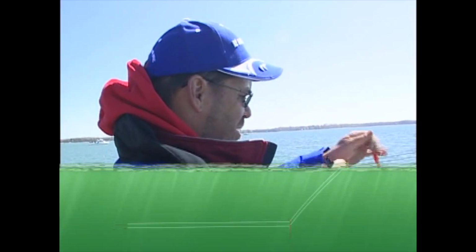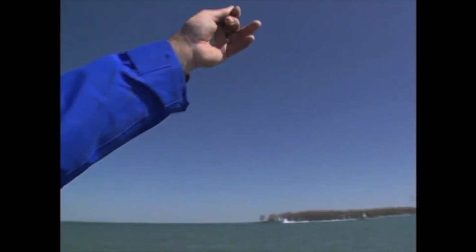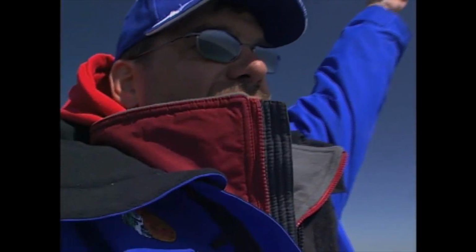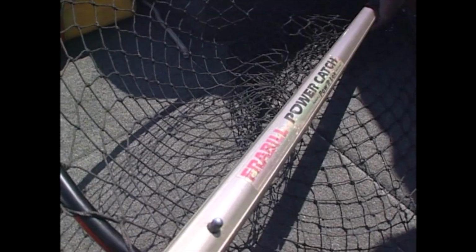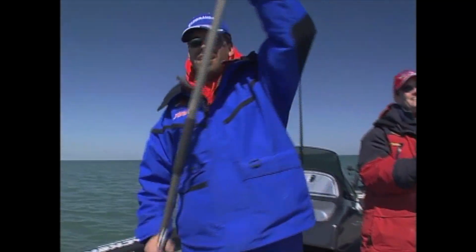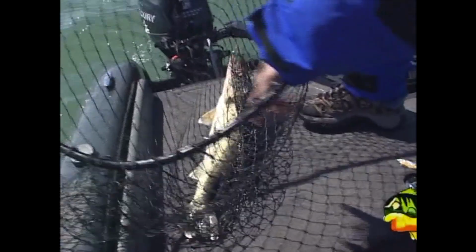How much you got out total now? 75 out. That means we were 25 feet down to the snap weight. Okay, bring it here. All right, here's that snap weight. Just unclip this. All right, go ahead and reel. There you go. How's it feel? Feels heavy. Heavy is good. Heavy is real good. Get the net for you. Here he comes. There, I got it. Wow. A nice one. Oh yeah.